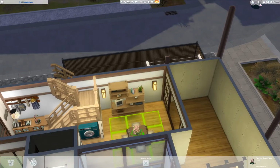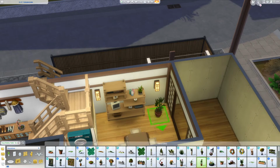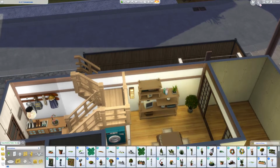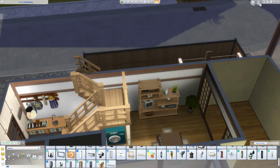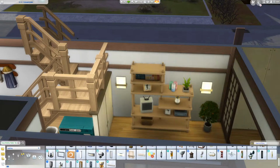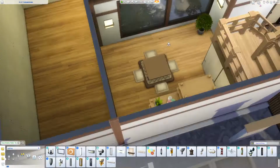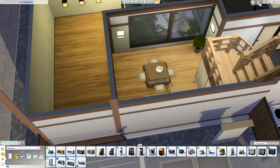I live in a tropical climate, so it doesn't make any sense to have a heated quilted blanket table, but it seems so dang cozy. And I love how it works out here. You'll see that in a little bit I add the hot pot to it, so your Sims can sit there and have their hot pot meals and watch the TV. And there's a couple of other stools I add into this room, so it makes it a really cozy living space for your Sims.